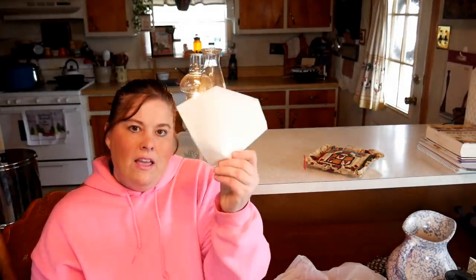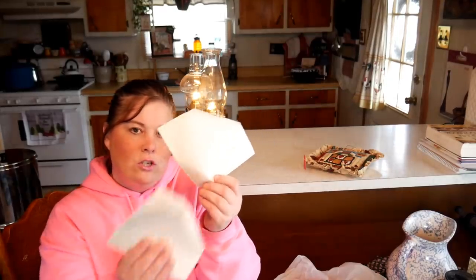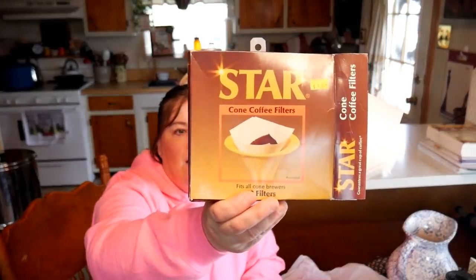It's hard to explain, but they are shaped in a triangle. So when I strain my herbs, I can put my herbs in here and it will fit really nice into my strainer that I have. So I'm really glad for that because a lot of the coffee filters are like little baskets and it doesn't really fit very good, but these coffee filters are shaped like a cone, see? And that's gonna be really great for what I need it for.